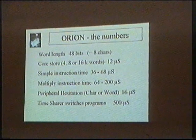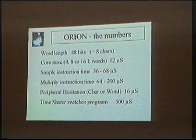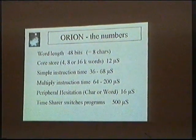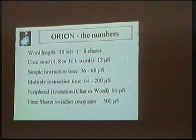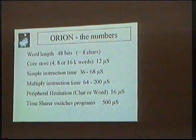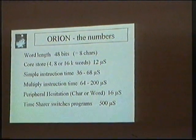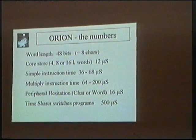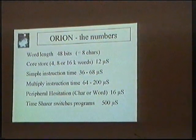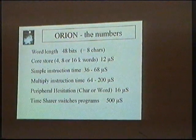A very interesting number is how quick can you switch from one program to another? Well, the answer is around about 500 microseconds, which seems an awful lot, but on the other hand, when you compare that with the instruction times, it was remarkably quick. It was hardware, there was a lot of special hardware to help the time sharer switch between application programs.